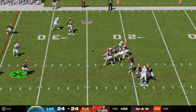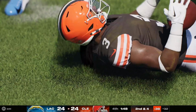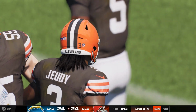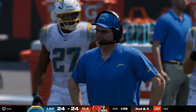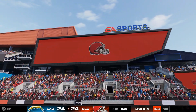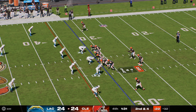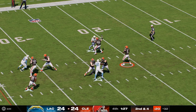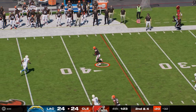They'll drop to throw. That's over the middle and caught by Judy. And he's brought down after a gain of 6 on 1st down. Here comes second down. A second down throw for Jameis. He's going to keep it himself.